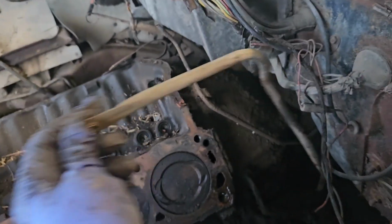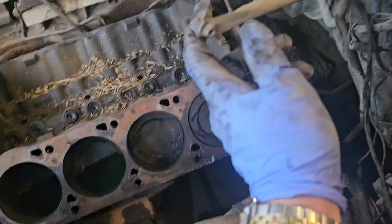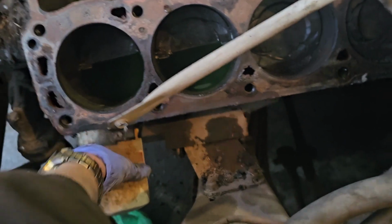Now, we're pretty close to ready to get this transmission disconnected. Transcooler lines off of here. I'm leaving that oil filter. What is this?